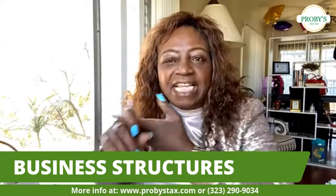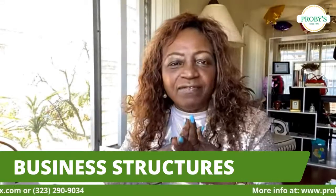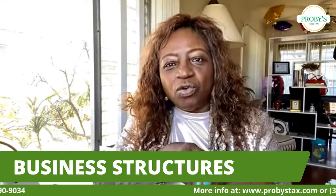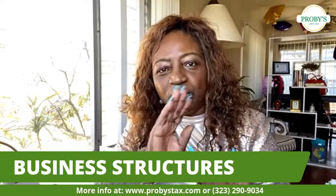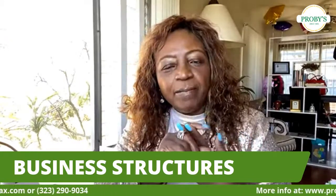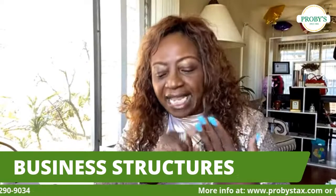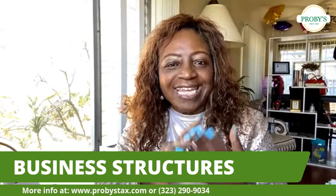There are four main business types, and that would be the sole proprietor. If you're the only person in the business, you're operating this business, you haven't filed anything with your state, and so you are operating as a sole proprietor, right? This will determine what forms you will file for your business, okay? So the main structures: sole proprietor, partnership, an LLC, and or a corporation. And we'll talk about what those structures are, and that will determine what it is that you file for your business.